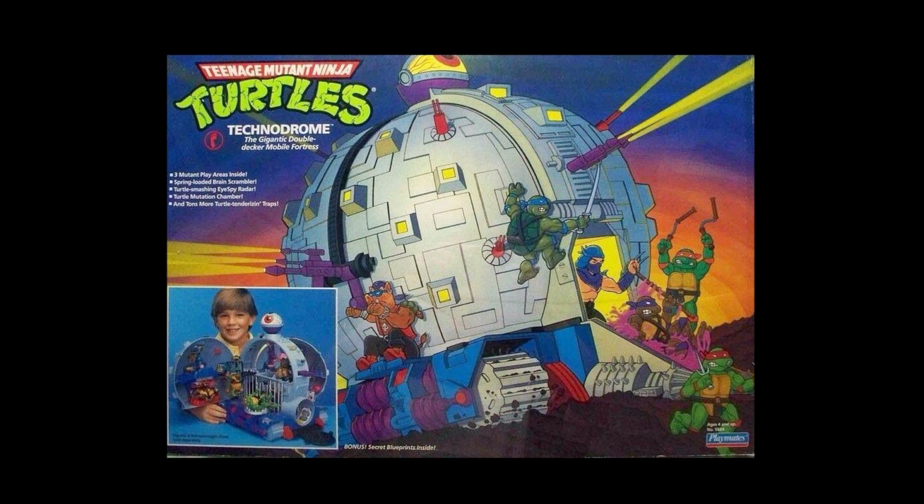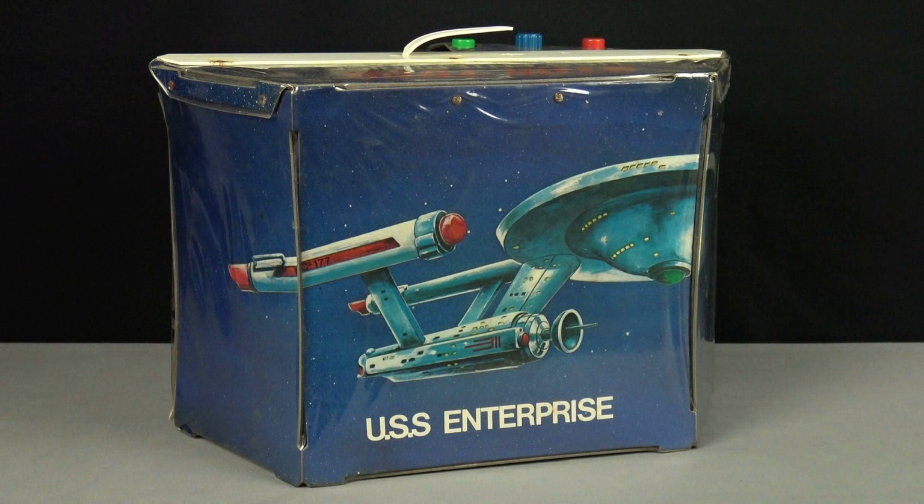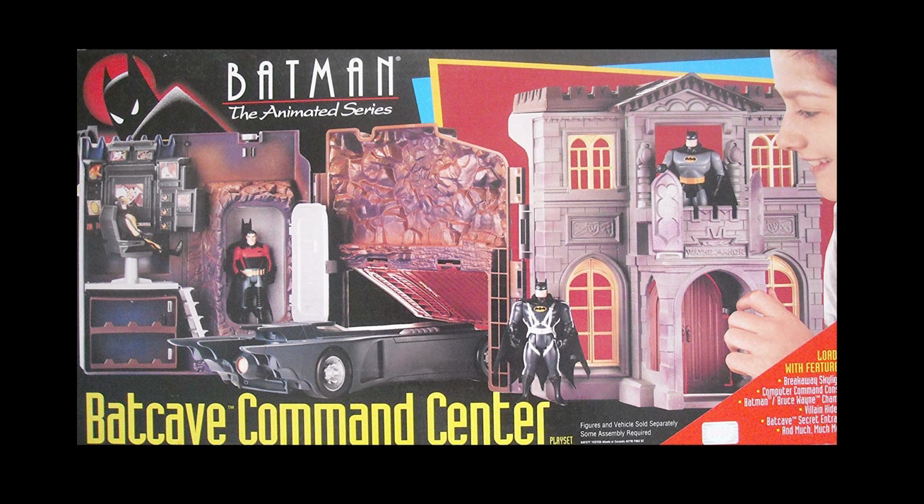Firstly, the Technodrome from Playmate's Teenage Mutant Ninja Turtles line. The Cat's Lair from LJN's Thundercats line. The Star Trek Bridge from Mego. And the final honourable mention goes to the Batcave Command Centre.